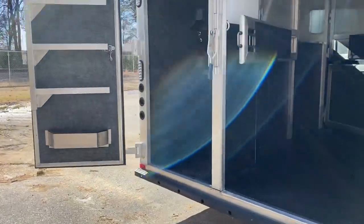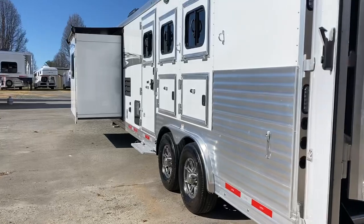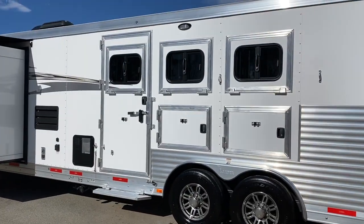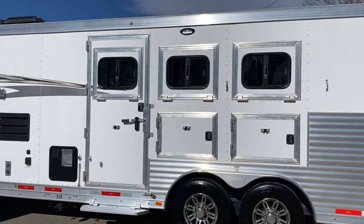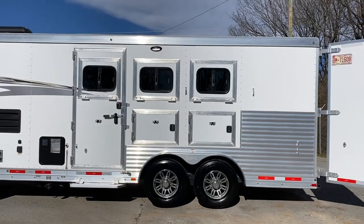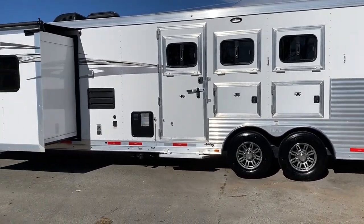Let me go around to the other side real quick and then I'll be back to the back again. So it does have an escape door with a step. Again, another load light on this side. It does have drop windows on this side with bars and screens. Two mangers. And it does have that step at the escape door.